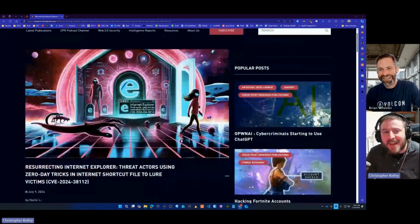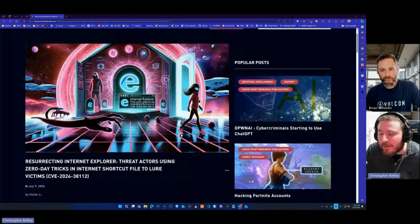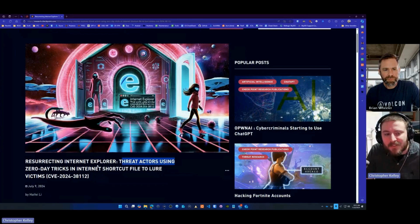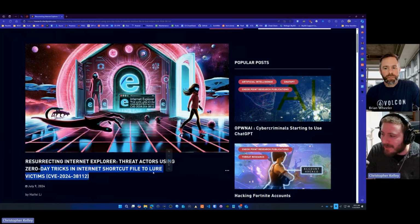No, all joking aside, we stumbled across an article. This is something we've talked with clients about. Internet Explorer is no longer supported, but it's still baked into the operating system. Threat actors are now using a zero-day trick, an internet shortcut file, to lure its victims.